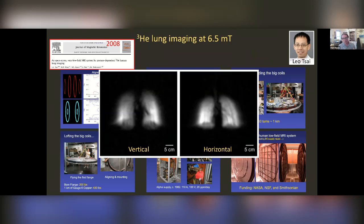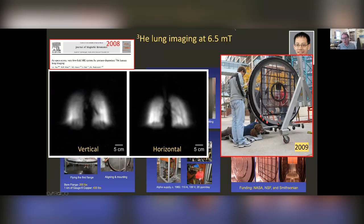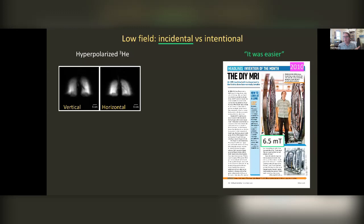In 2009, I took the system apart. This was my then student, Stephen Devin, supervising, and I set up my lab over at the MGH Martino Center. Around that time, Popular Science gave us the moniker, the do-it-yourself MRI.